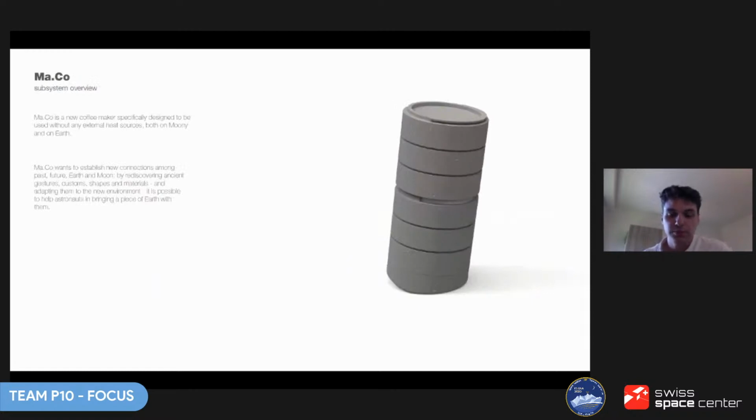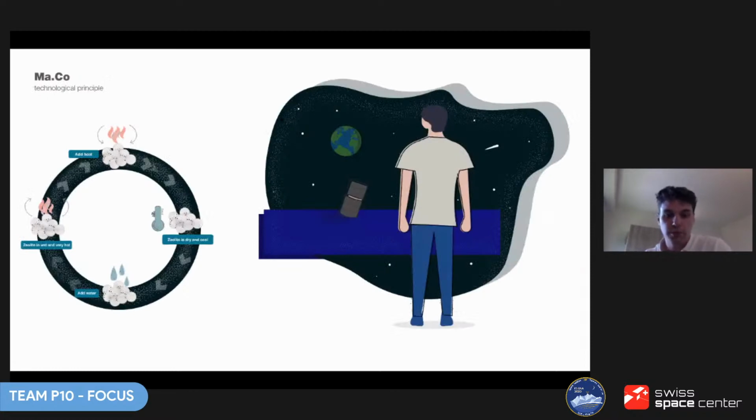So just as Arcade was born with the aim of helping astronauts to feel like at home, Mako wants to recreate and revolutionize the whole experience in coffee making. It's a new coffee maker specifically designed to be used without any external heat source, both on the Moon and on Earth. The heat needed to warm up the coffee pot water is given by the zeolite, which is a natural mineral currently mainly used in professional boilers and in the cooking world.